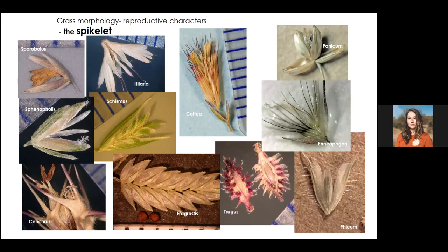Joni asked in the chat, is it best to start with a known grass and look at the parts and then get the language down? That's a great idea. Start with something where you know the species, and then cheat. Go through the key, okay, I know this is the couplet I'm supposed to take. That helps me a lot. Or just send me a picture.